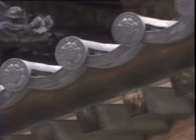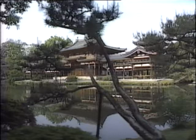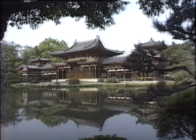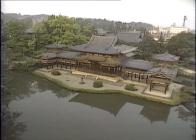The tiles are embossed with reliefs depicting the Chinese plants that were the symbols of Buddhism. The Byodo-in Temple is situated on the outskirts of Kyoto, another ancient capital of Japan. It was built 950 years ago and is considered to be the high point of the architectural elegance of the period. Originally, it was a villa for a nobleman and his family.